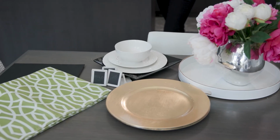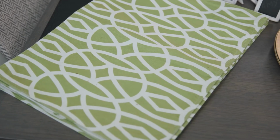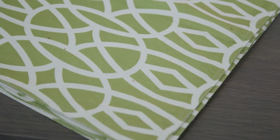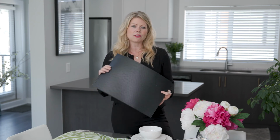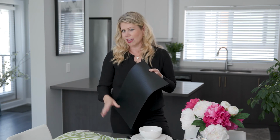When you're thinking of setting the table, I like to use placemats for something more casual. You can go with a fabric for something that's got a really fun design on it. If you have kids or if it's something pretty messy, I like to use a vinyl placemat. These ones look like leather. They're an ostrich skin. They are vegan though, but they're really easy to sanitize, wipe down afterwards, and just keep everything clean.